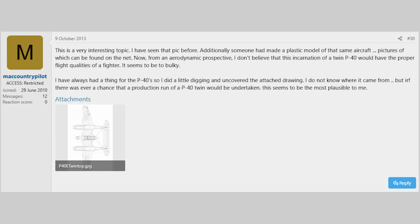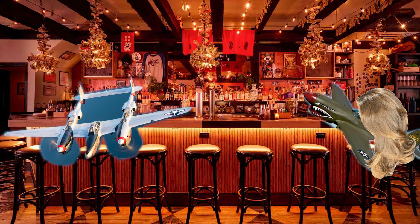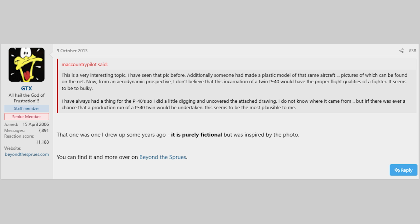Others, like user MaAccountTraPilot, shared other designs using the P-40, which turned this beautiful bird into some sort of cruel Frankenstein monster. In this case, it was a what if the P-38 Lightning had a drunken one-night stand with the pretty blonde P-40 who regularly sits at the end of the bar. Though a lot of these spoof designs were quickly called out for what they were. Sometimes even the what-if model artist spoke up to confirm suspicions about the authenticity of the designs.